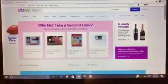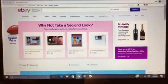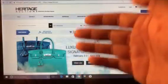You could go to the tried and true eBay, post it on here for a 7, 10, 30-day type auction with a Buy It Now. You could certainly do that and kind of test the market and see what kind of offers you get. If you wanted to go into an auction house where things are a little bit more concise, you're going to pay a little bit more money to sell your item, then you might want to try a company like Heritage Auctions. I'm going to go ahead and show you the splash page for Heritage.